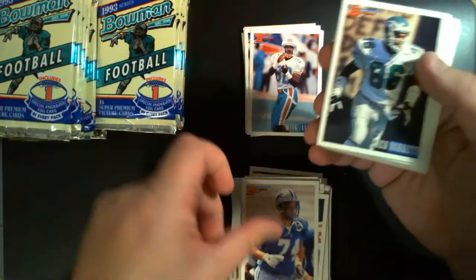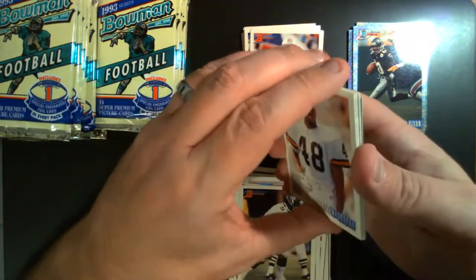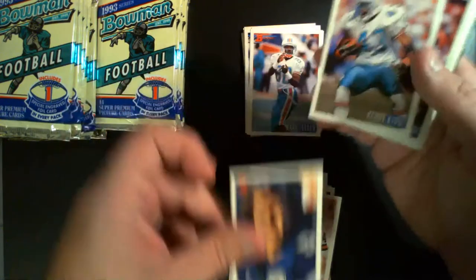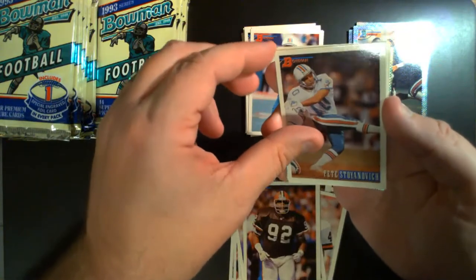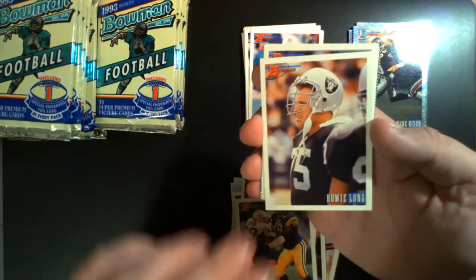Mike Compton leads it off for the Lions. Fred Barnett, Jesse Tuggle, Najee Mustafaa. Sounds like a wrestler. Mark Stepnoski, Terry Kirby, Michael Dean Perry, Pete Stoyanovich, Jackie Slater, Howie Long for the Raiders.